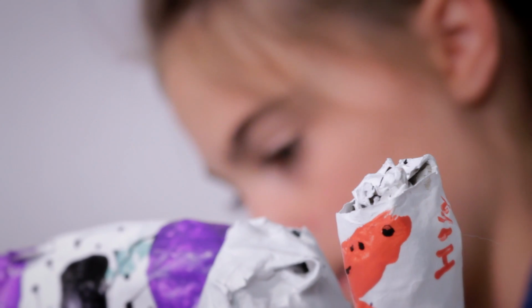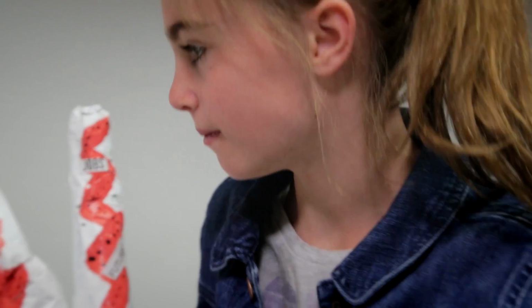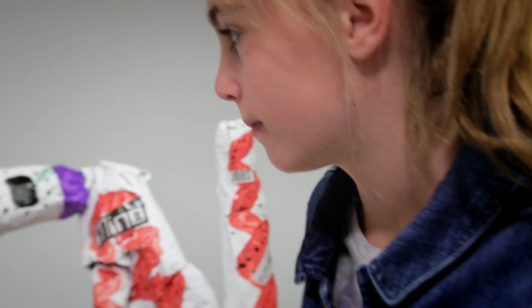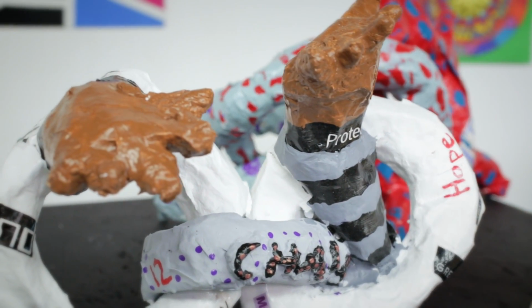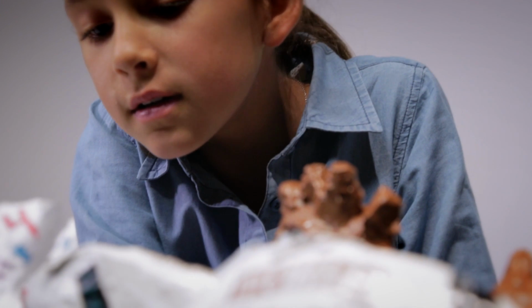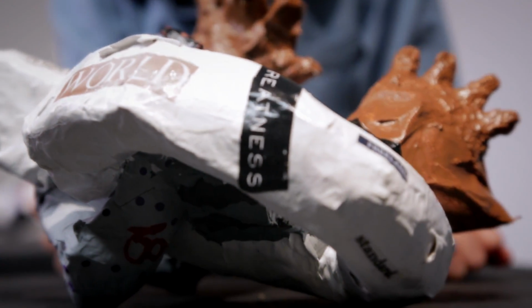We had to make chains that related to our life and what chained us. I came up with the word chains on a chain, and there are words that would chain me. I wanted to keep the two outer chains that have the hands in them white because I wanted the words on it to really pop.